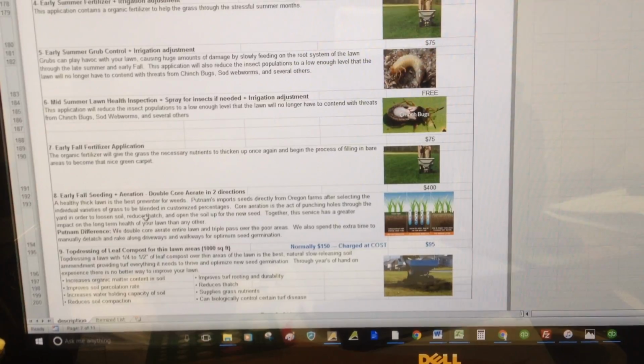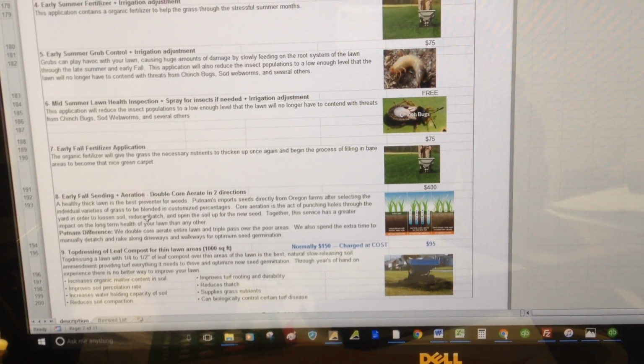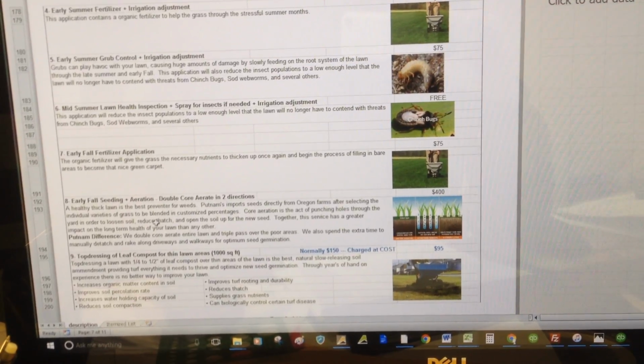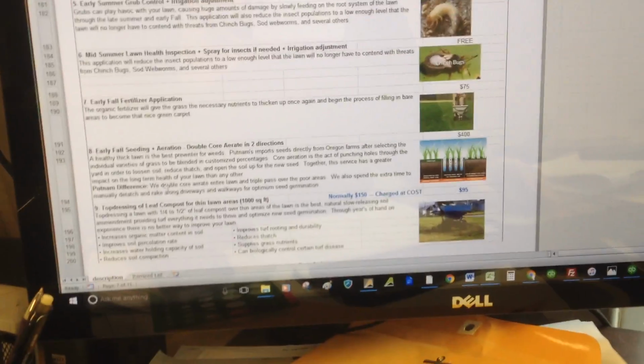And then, of course, the double core aerating and seeding in the fall, which is listed here as $400. That, again, was outside of the scope of the work that you had sent me over, but I think is really necessary if you want to have the best possible lawn. If you do a lot of research on it, that's probably one of the most important applications, is opening up the earth, core aerating, and dropping new seed. That's what really makes the lawn look good the following year.